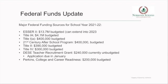I think that's in your packet, there should be a paper packet there. Many grants, we see approaching 20 million budgeted for this year.